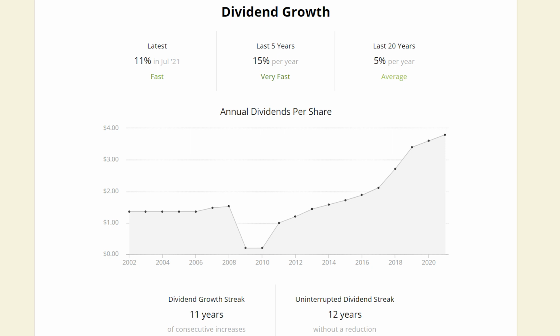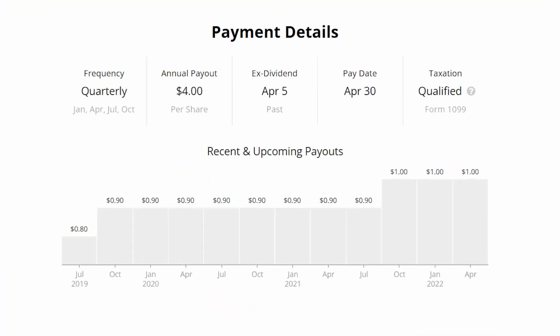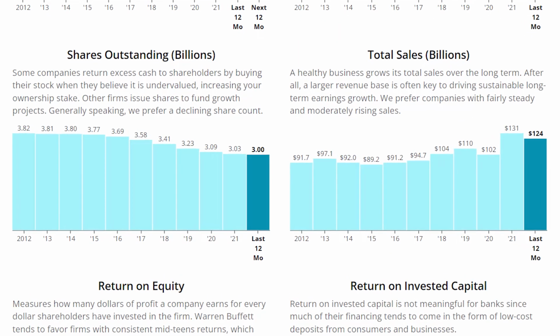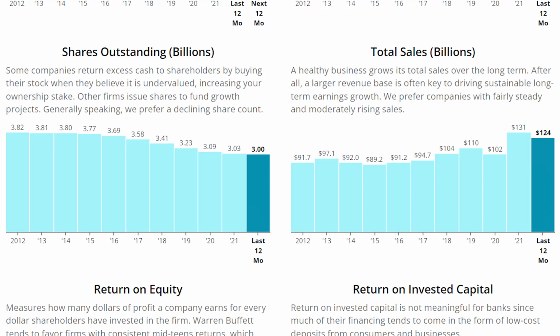And as you can see in the chart, during the housing market crash of 2008, they cut their dividend and started rebuilding it shortly after those first couple of years. If you own shares of JP Morgan, you will get paid in the months of January, April, July, and October. The company is also buying back a ton of shares. I believe close to $30 billion or so is going to be their next share buyback. Their total sales are also looking pretty good here, nothing too crazy.